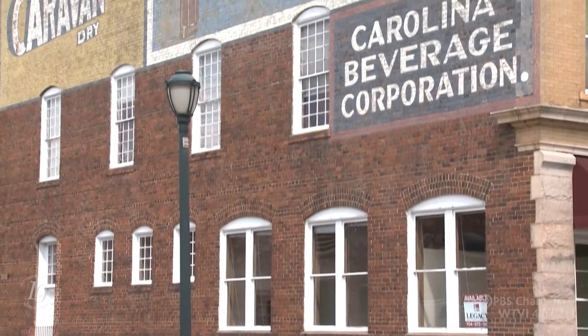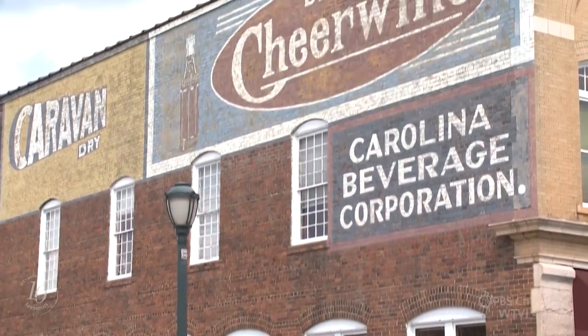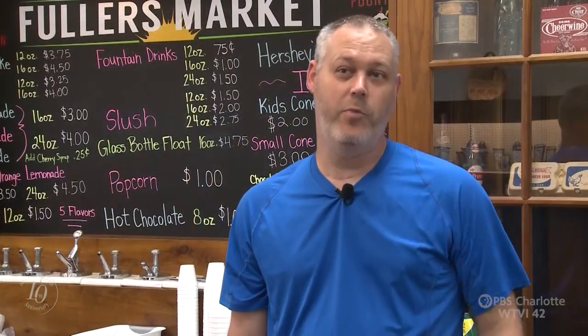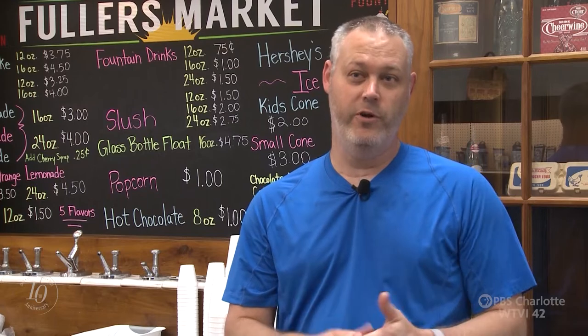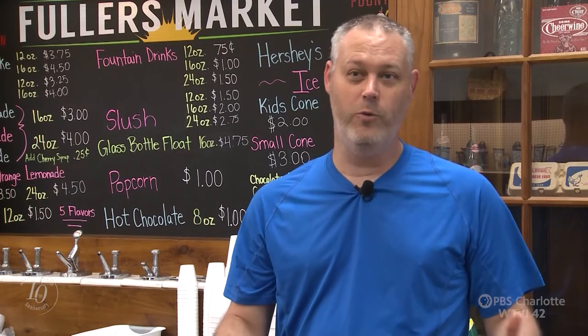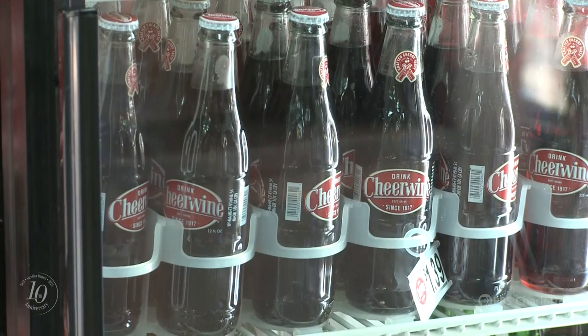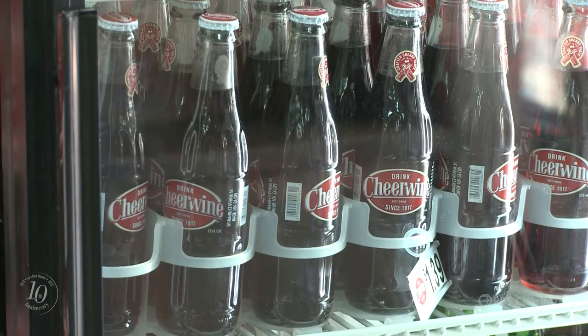I think what makes Cheerwine so big is their involvement in the community. Now for me, growing up playing Little League Baseball, after your game, you got a Cheerwine and a hot dog. There was no bottled water, there was no Gatorade, there was no Coke or Pepsi. Your options were Cheerwine or you didn't have anything to drink.